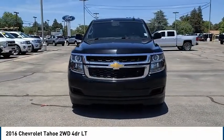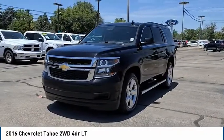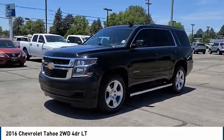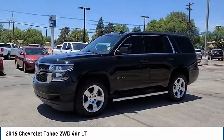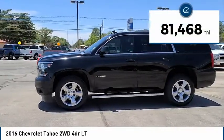Tahoe has been the best-selling sports utility vehicle, accounting annually for more than 25% of all full-size SUV registrations in the United States. This vehicle has less than 85,000 miles.